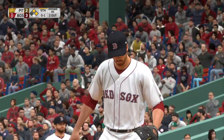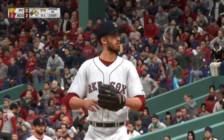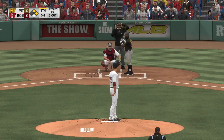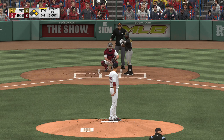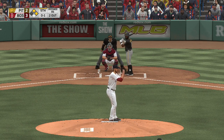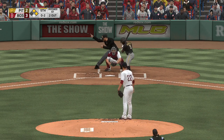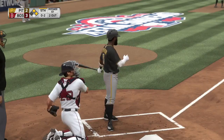Matt, this is where I like this guy pitching. First and second, he's got 2 outs. He's got himself a little bit of a jam, but now he likes to paint the corners. Watch him fight himself out of this situation. Set to deliver the 0-1. A lot of movement that time. It's 0-2.